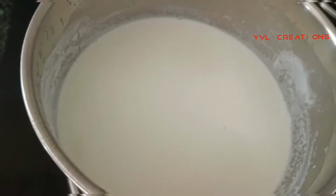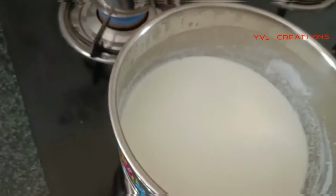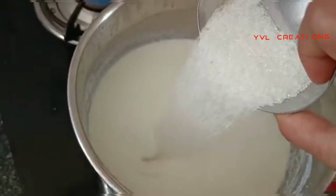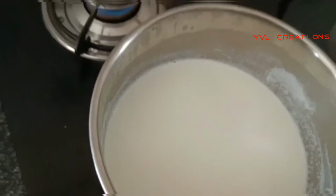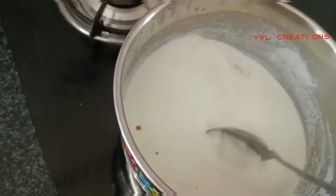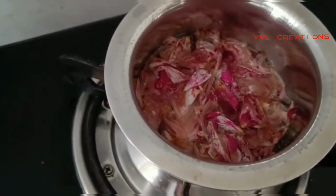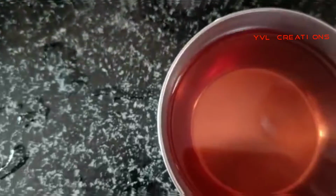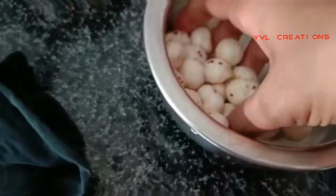Now I am taking boiled milk. It was already boiled. Now I am adding sugar. If you want more sugar, you can add it. Rose water is ready. We can filter it out. See the color, how beautiful.